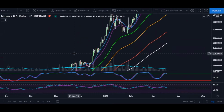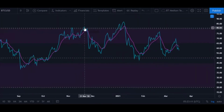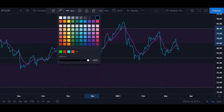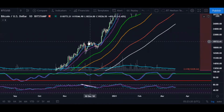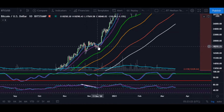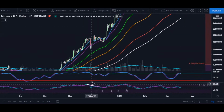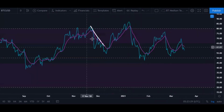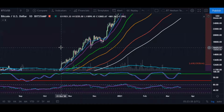So for example, right over here, we saw bearish divergence. Okay, we had RSI making lower highs. We had price action making higher highs right over there. Pull back to the 21 exponential and continuation. So I don't think the bearish divergence in and of itself is such a bad thing. It's just presenting another opportunity for us to be able to take some positions on the market here.